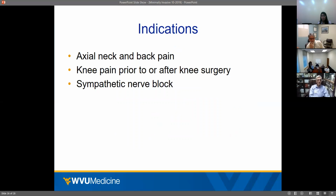The biggest use we have is axial neck and back pain. That's when we do what are called medial branch blocks, and we numb the facet joints in any part of the cervical, thoracic, or lumbar spine. After we do those injections, you come back and tell us if it helped. If it helped, but it didn't last, we repeat that injection. And then after that, we go to radiofrequency.